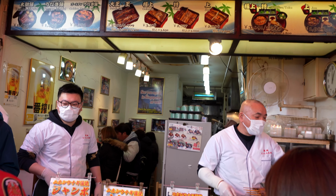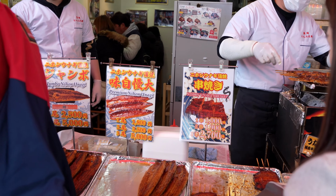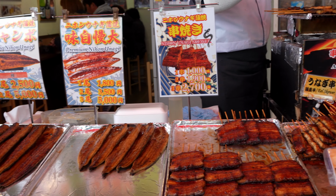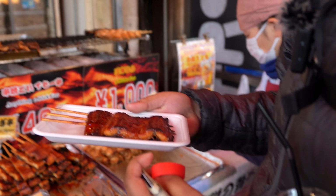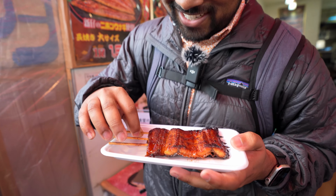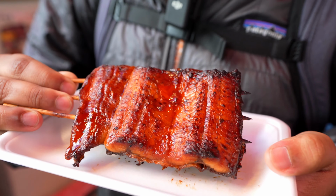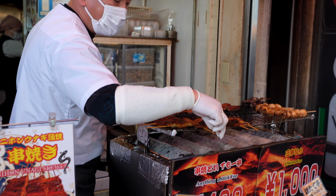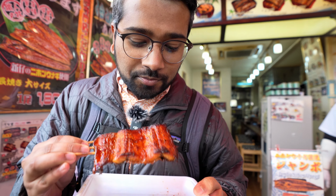There's a sign at the bottom here that says every day is unagi day. Thank you. Arigatou gozaimasu. I didn't realize this was going to be 3 skewers. I meant to get the one that's 1 skewer. This is unagi, which is the freshwater eel. You can get saltwater eel, but unagi is the better one. Roasted over a grill.